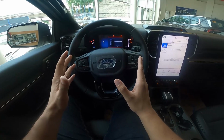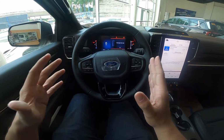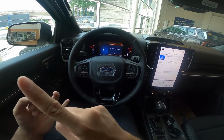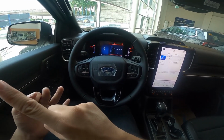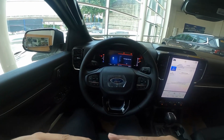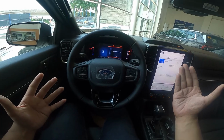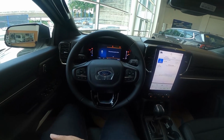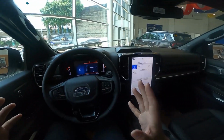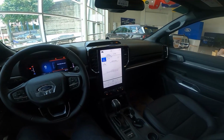You get fewer buttons on the steering wheel because this doesn't come with adaptive cruise control. It doesn't come with lane keep assist, doesn't come with automatic braking, it doesn't come with automatic parking. So basically you don't get a lot of the driver aids of the 4x4 model and also the active safety features. But the 4x2 model gets blind spot warning. It also gets 7 airbags like the 4x4 model.